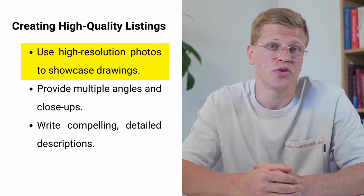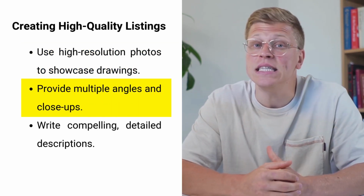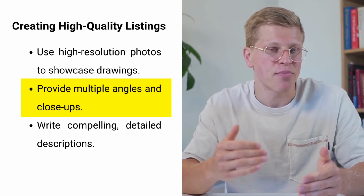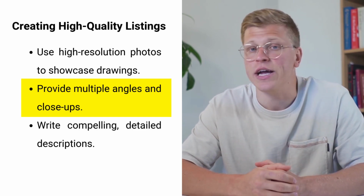Now, high-quality listings are crucial for attracting buyers and ensuring they are satisfied with their purchase. Use high-resolution photos to showcase your drawings. Multiple angles and close-ups help buyers see the details. Consider hiring a professional photographer if necessary, especially for larger or more intricate pieces.